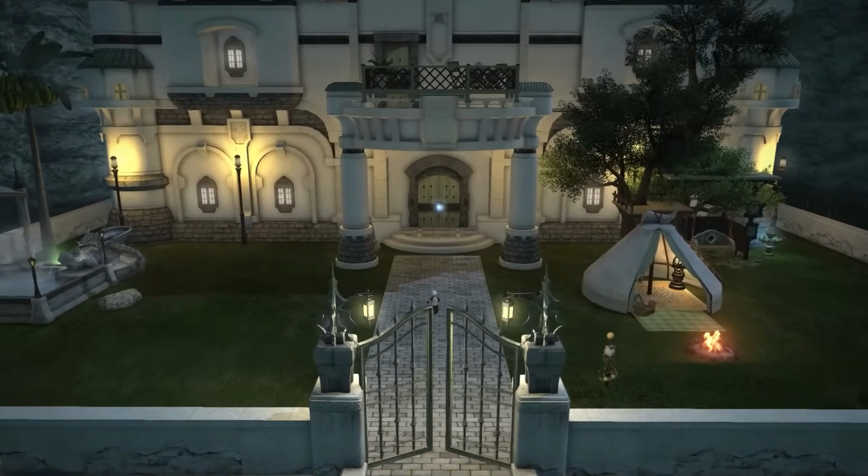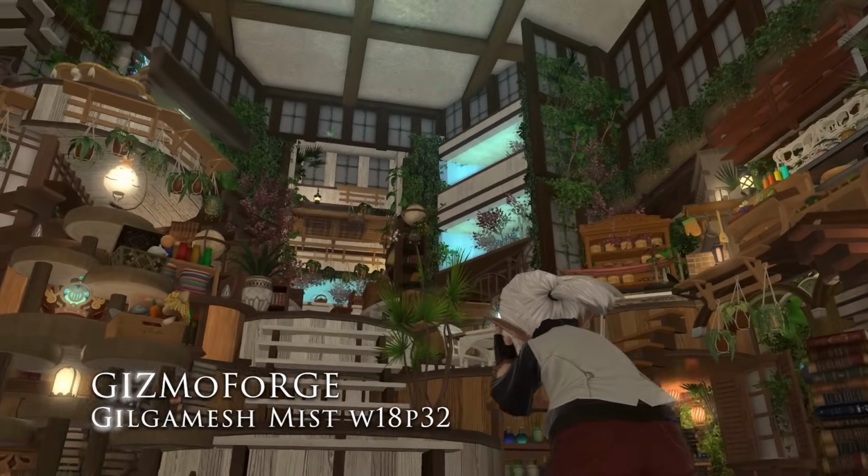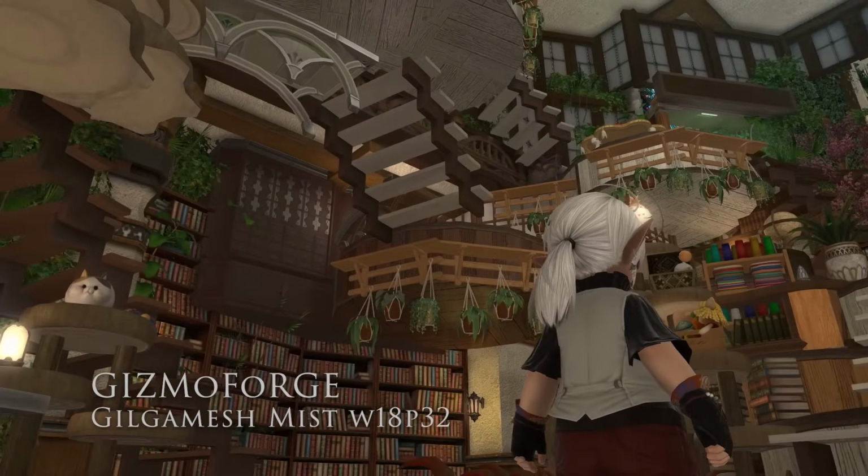Okay, this next house, it's so unique, it's hard to put into any category, let alone describe it. But I'll try. This house looks like someone dumped a pile of trash over a balcony and called it a day.